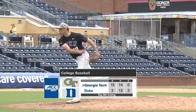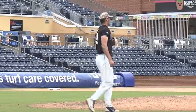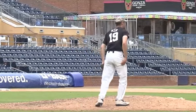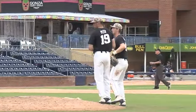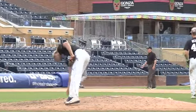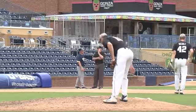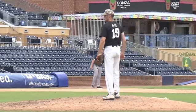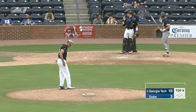Duke actually hitting .343 as a team today, nearly keeping up with the .378 that Georgia Tech has hit. Just a matter of leaving runners on base. Duke has left 10 on. Georgia Tech's left 7. Pesto out for another inning of work. Biggest difference is the batting with runners on base.